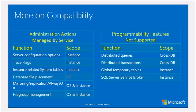Anything related to replication and disaster recovery and backup and restore, all of that is built into the service, so the customers don't have to do it, so those are not enabled. And then some of the other features which are not enabled, anything that spills out of a database, like cross-database, multi-database activities, are limited in Azure SQL DB.